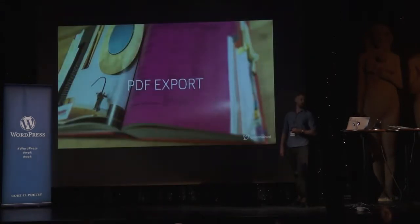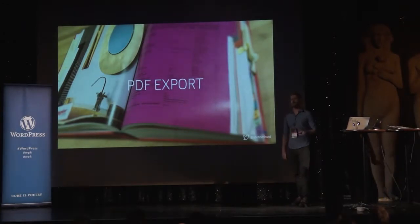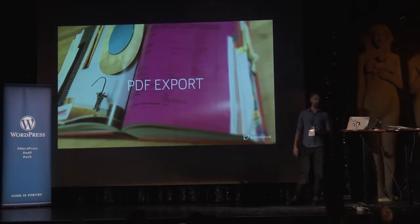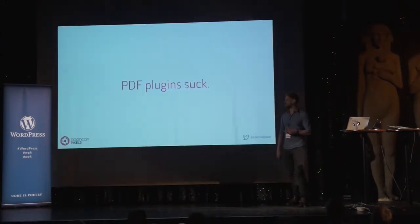Lastly, we had this PDF export. So this was the big custom thing we had to build. They had this in the old shop. I forgot to bring it with me, but they have a catalog about that thick, which their old system could export as a PDF. So we had to produce this, and we had to make sure it was exactly the same, basically, because that's what they were expecting.